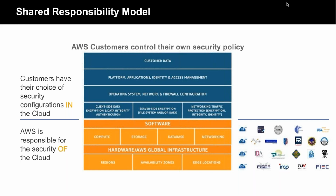And then, building even more on the Contrast story, customers are responsible for the platform and the applications that they deploy on top of AWS. When it comes to security, they're responsible for making sure that the things they're deploying out there are secure, and that they're putting the proper monitoring and remediation in place to deal with those platforms and applications.